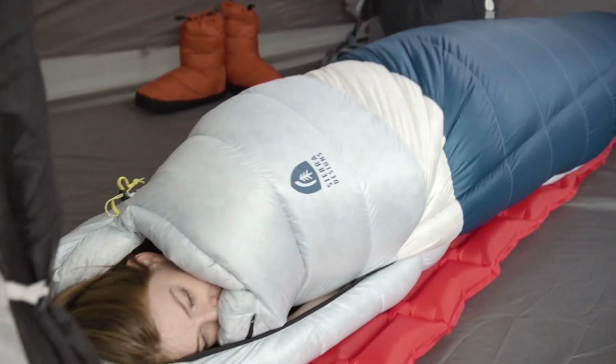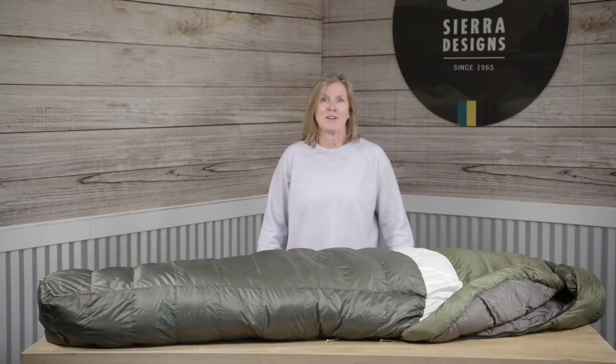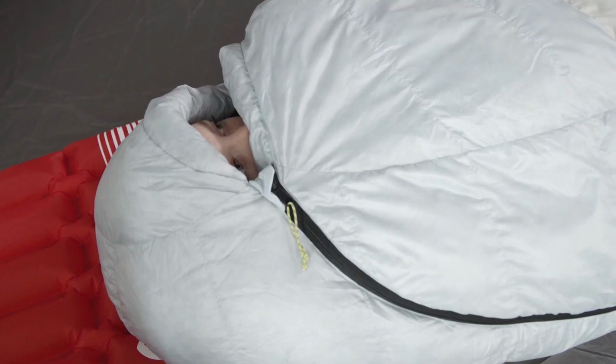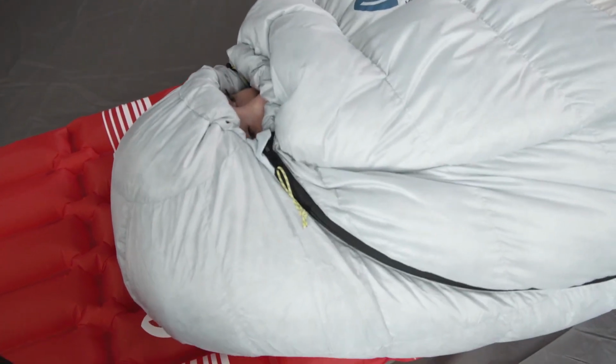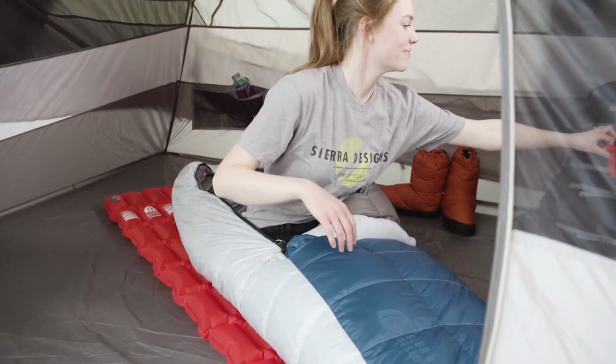Sierra Design's choice to employ a half-length zipper is aimed at weight saving, although it does come at the expense of some comfort. The inability to extend feet or drape the bag over oneself may affect overall comfort level. Additionally, the down used in the Get Down is of a lower quality at 550 fill power, meaning it's less lofty compared to higher fill power products, resulting in a heavier bag to achieve equivalent warmth.